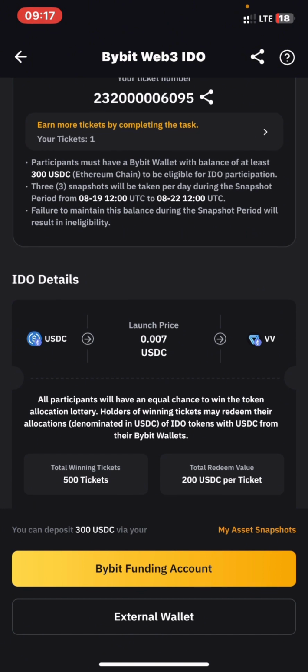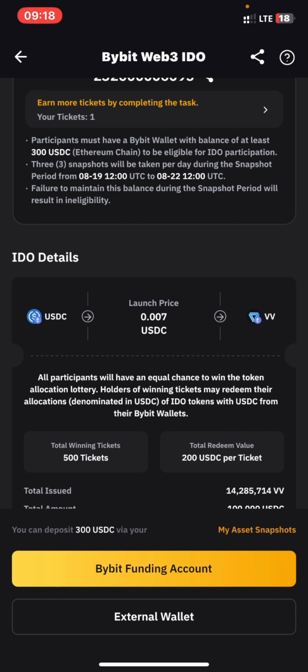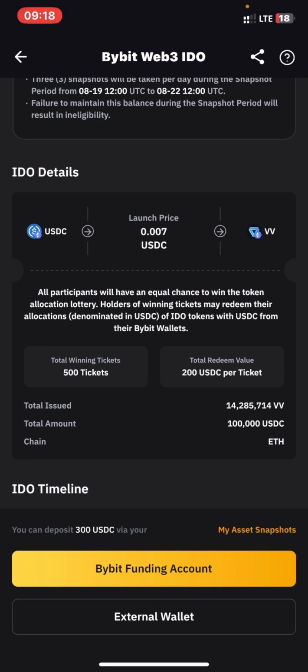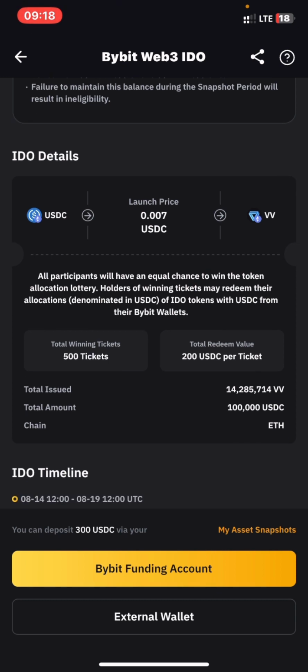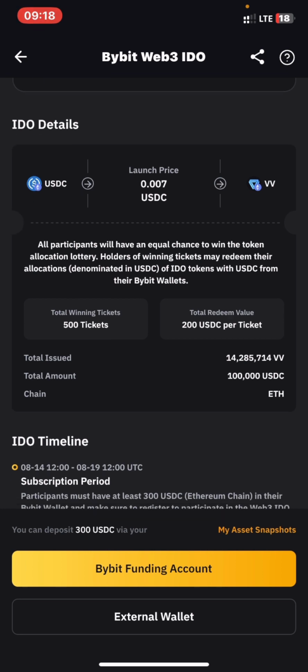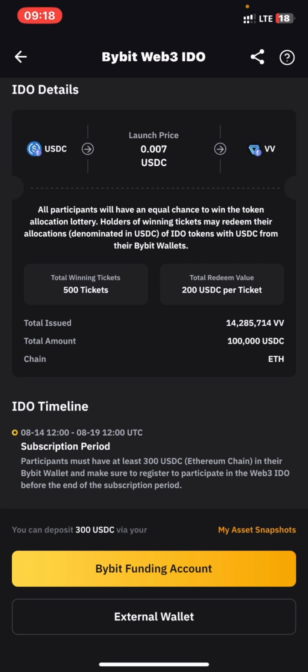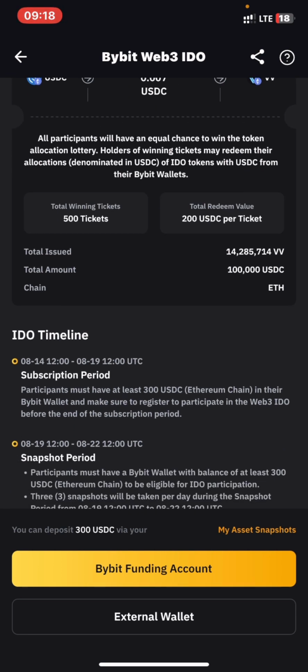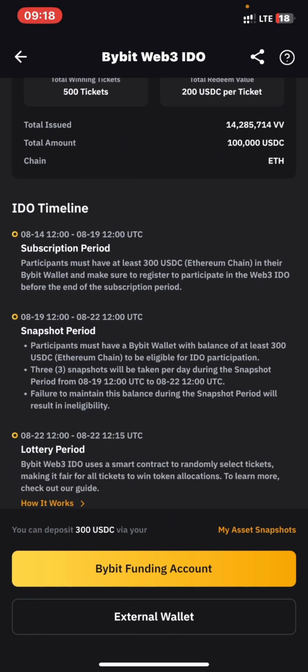And the launch price is 0.007. That's the price they are offering this VV coin, and 500 people will be able to get a ticket, and the total redeemable value is 200 USDC per ticket, and the total issued ticket amount is 14.2 million of this VV token. The total amount is 100,000 USDC. The chain is the Ethereum chain, and this is the timeline of this event.